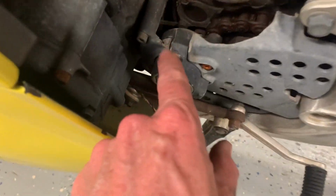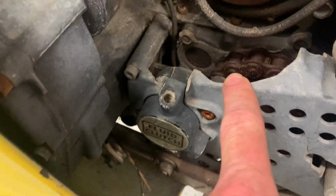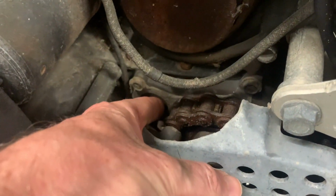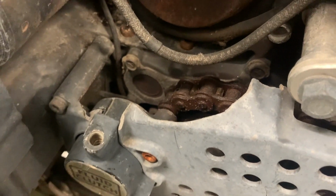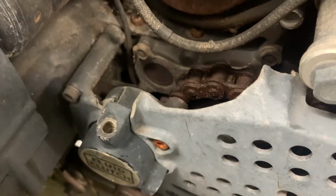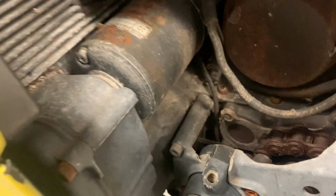So is this clutch slave and cover off a different bike, earlier, later? There's a plug here where the clutch actuator rod would go, but it is covered off. It looks like there's a cover plate on that. But yeah, that's kind of strange. Not sure what that's all about. So yeah, I don't know.